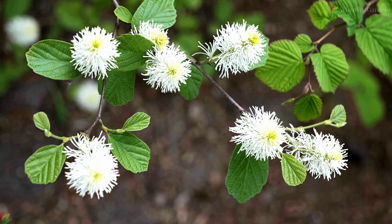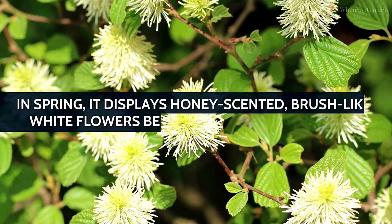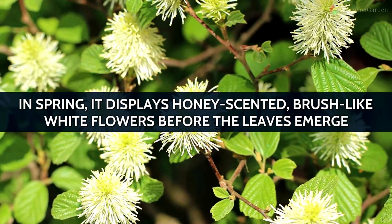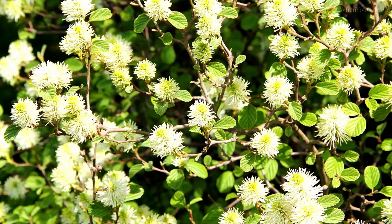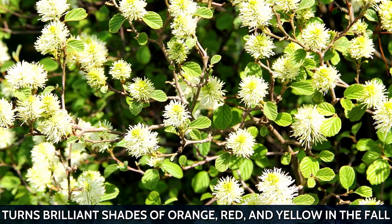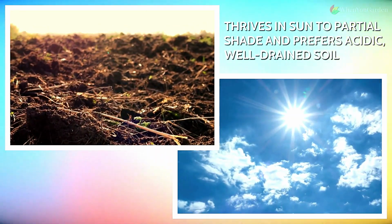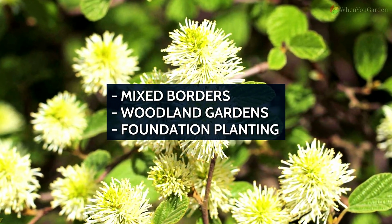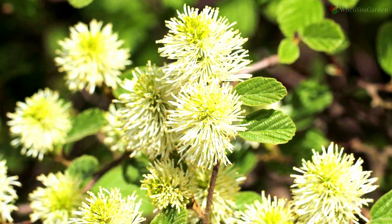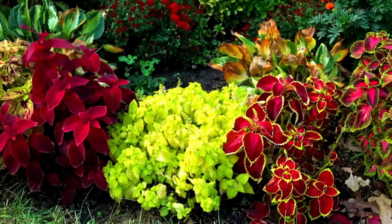Fothergilla. Fothergilla is a charming, low-maintenance shrub that offers multi-season interest. In spring, it displays honey-scented, brush-like white flowers before the leaves emerge. Its foliage, which is attractive and lush during the growing season, turns brilliant shades of orange, red, and yellow in the fall. Fothergilla thrives in sun to partial shade and prefers acidic, well-drained soil. It is ideal for mixed borders, woodland gardens, or as a foundation planting, adding both beauty and structure to the garden space.